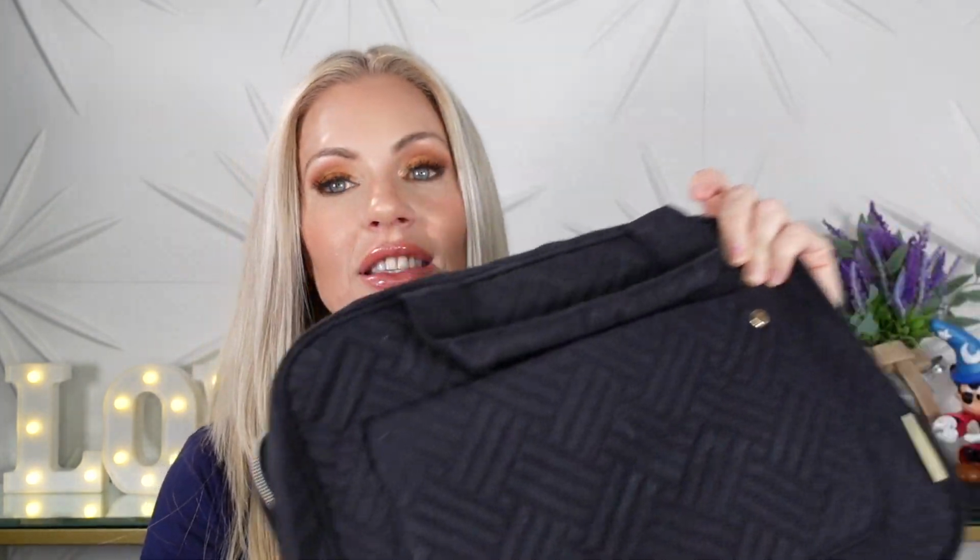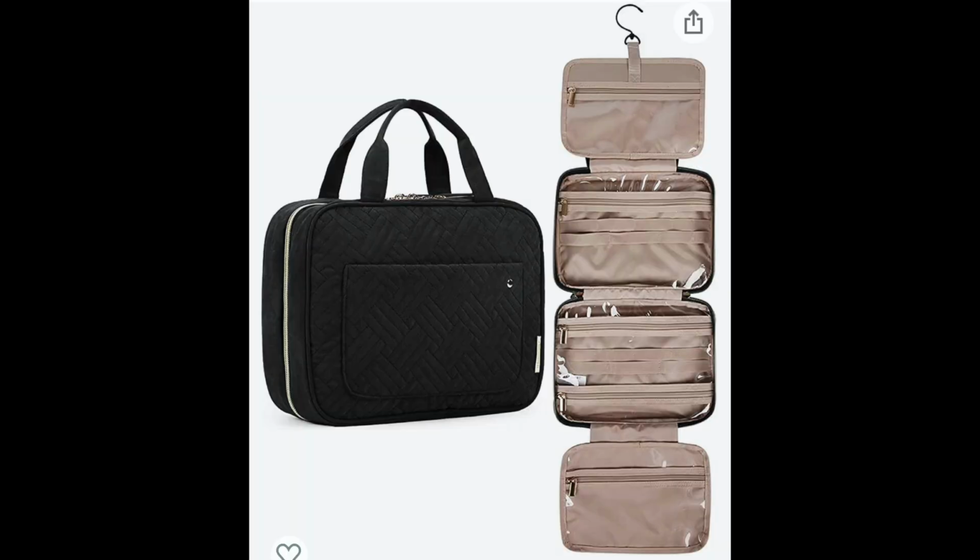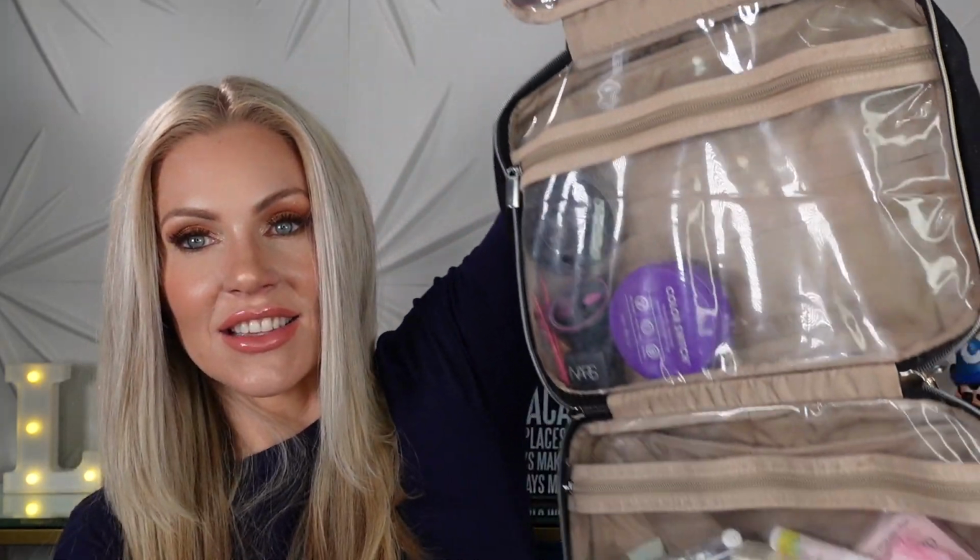It zips, as you can see, but I haven't unpacked, so it still has stuff in it and it's really dirty, but it hangs. As you can see, it has two small pockets and two big pockets. This is where I put my makeup brushes, toiletries, everything fit in here. I purchased this specifically for the cruise, and what I loved is I was able to hang it in the bathroom. So all my stuff was there. It was very easy, stayed out of the way. And then I brought it with me when I went on my trip. It was fantastic.